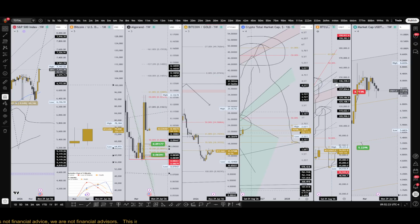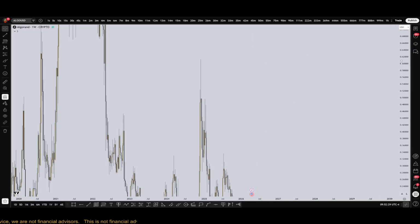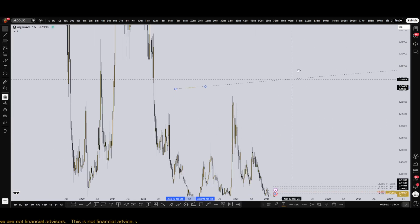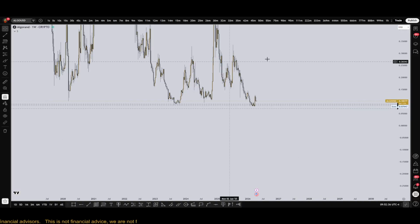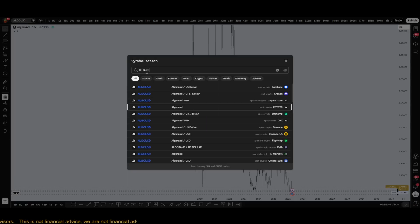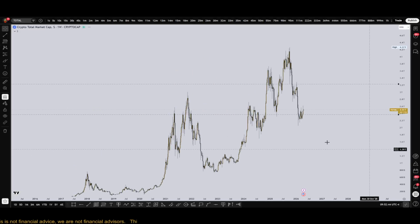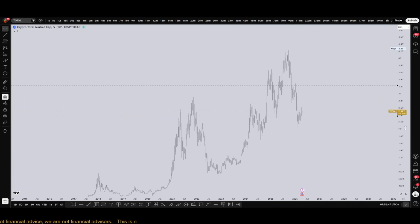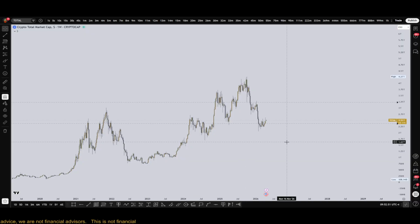Okay, so let's grab a cleaner chart. I think this one could do. Let me make sure there is nothing here that is really required. Okay, I don't think there is, so let me clean up this chart. Let's start with the total one, because I want to show you guys where we are generally at and what we need to focus on from a cleaner standpoint.